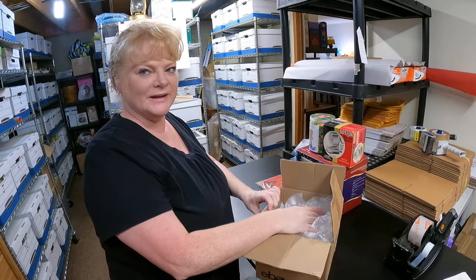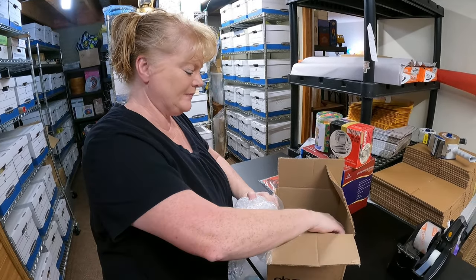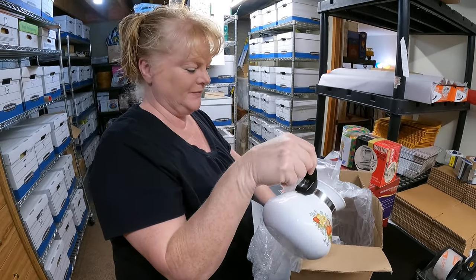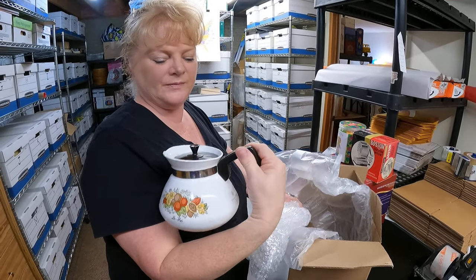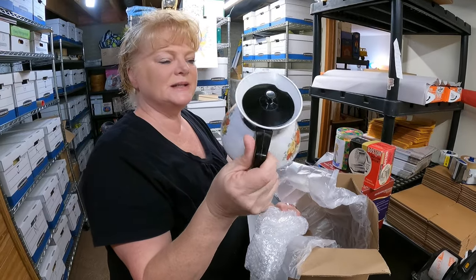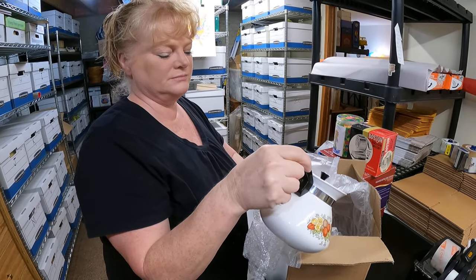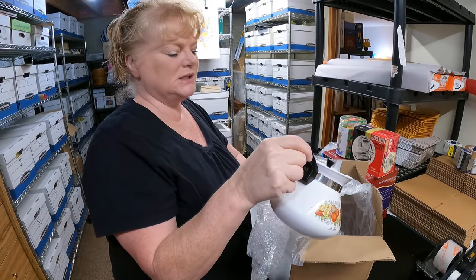The next item we sold once and it came back in return. And I never put it away because sometimes when that happens, it sells again. And it did. So it's right here in the box. It is a 6-cup Corningware Spice of Life pitcher. It came back because they said it was too small. They didn't obviously see what size it was when they ordered it. 6-cup it says.